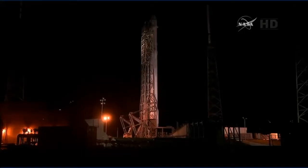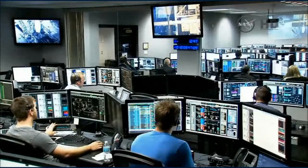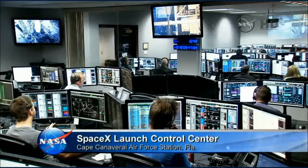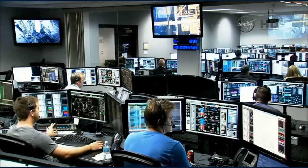All stations verify, ready for launch. FTS, go. Prop, go. AVI, go. GNC, go. Ground, go. VC, go. GC, go. RC, go. OSM, go. Rock, go. CE, go. MD, Dragon MDs, go.